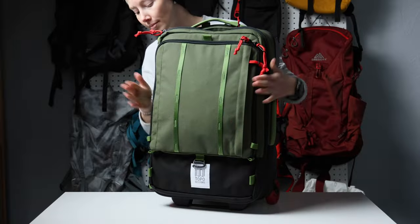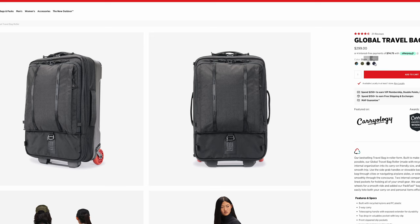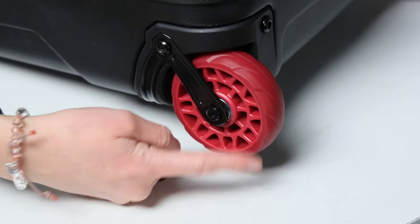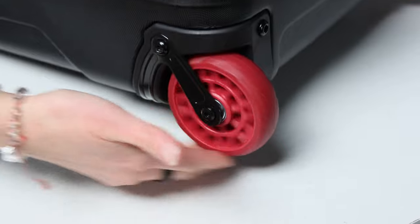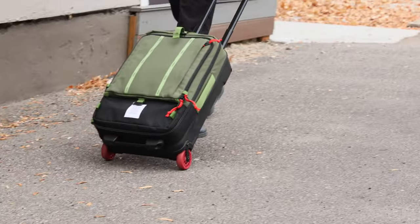But let's move on to the Topo Designs Global Travel Bag Roller. Right away, just looking at it, it looks outdoorsy. It comes in several colors, including this lovely classic olive. And it too has sturdy wheels that are very similar to those on the Cotopaxi, but they're just slightly bigger. The Topo does roll slightly smoother thanks to those just moderately larger wheels. But honestly, there's really not that much difference there.